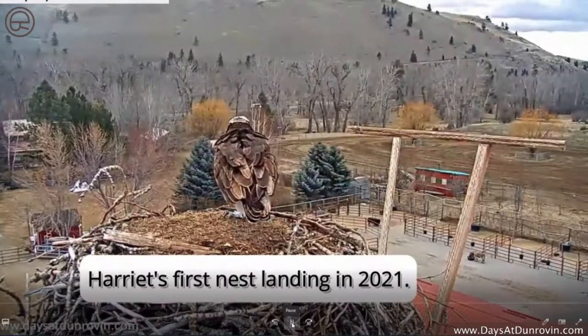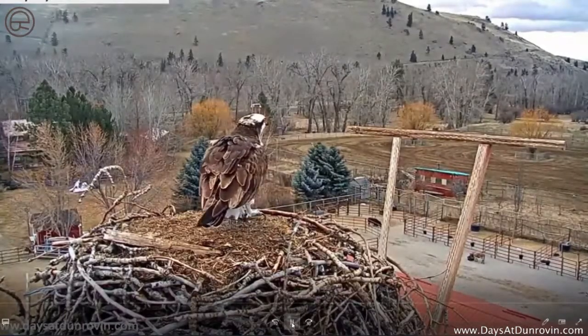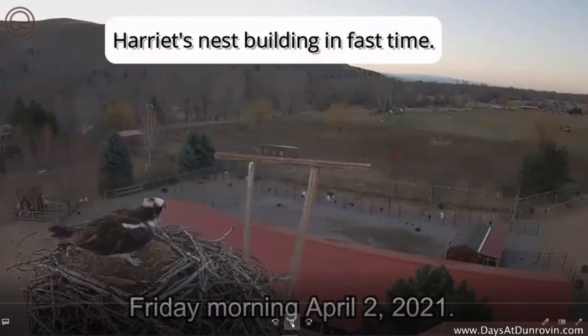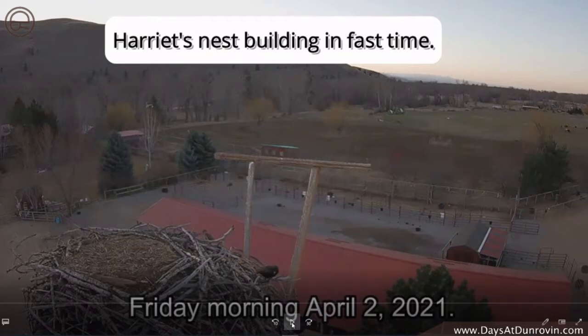Okay, this is her first landing, and look at the date. That's on April 27th, and this was a touchdown. And then what Harriet does when she first comes is a couple of things. First, she rests up from the big flight north, and she starts to eat again. She fills herself up. And as soon as she is rested, she will start building her nest.